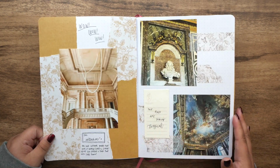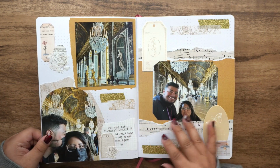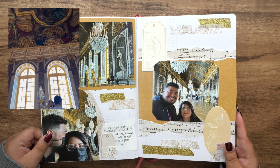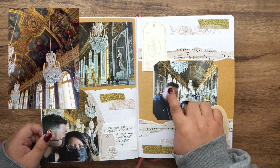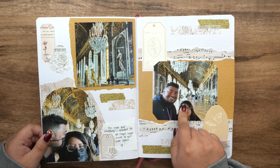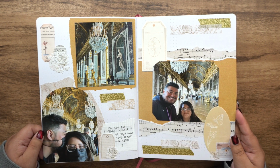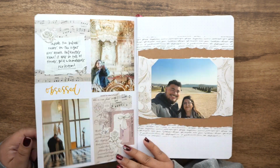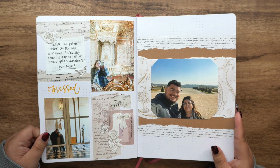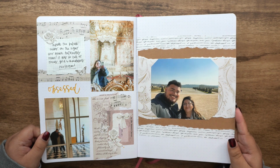And then over here, it's just photos of the whole palace. I have dreamt about seeing this in person since I was a freshman in high school, maybe. So being able to see it was really, really nice. I still think about it all the time. I basically just think about this place all the time. I took a selfie in Maria Antoinette's room, which, like, iconic.